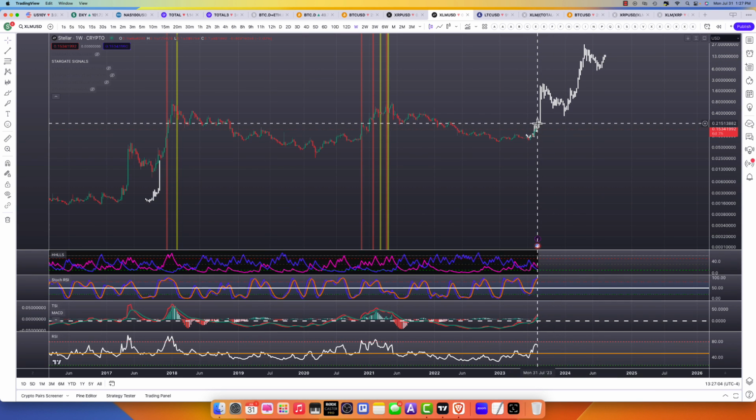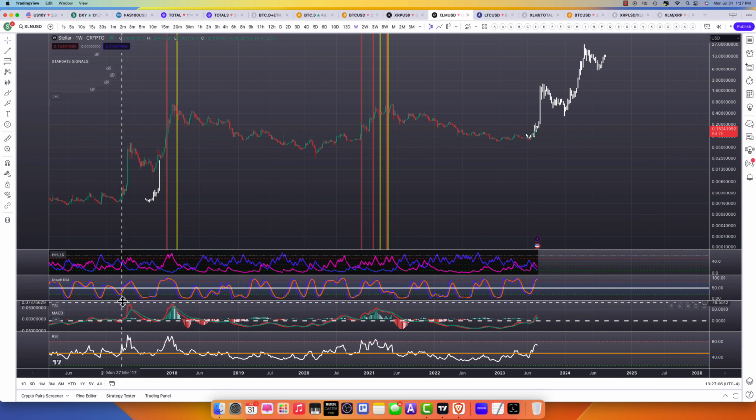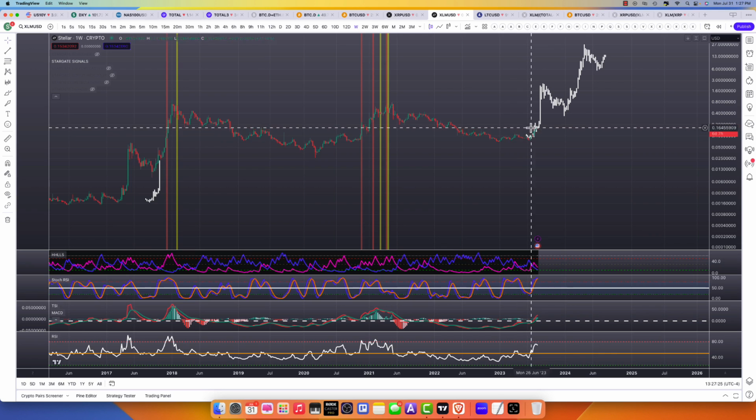So that's what I'm watching there. And I'm watching these oscillators to see if they're matching up perfectly with the past. And right now, so far, so good. If we were to see the stochastic RSI cross down and below that 80 line right there, then not looking so well. But as long as we have the momentum still headed up, we're still on track. So that's what I'm watching there.